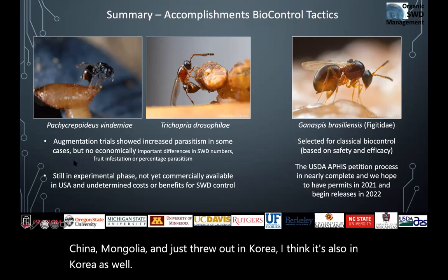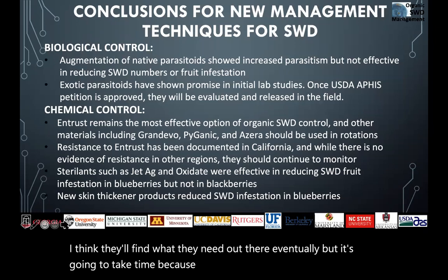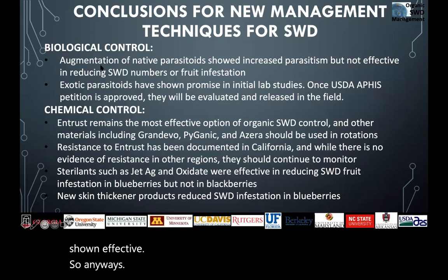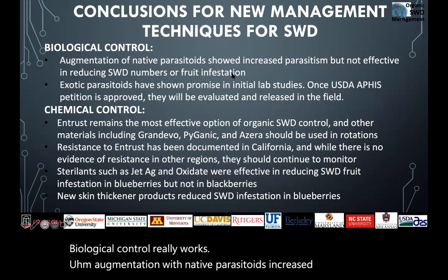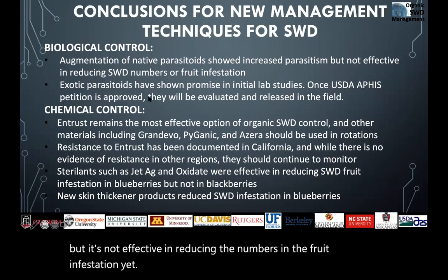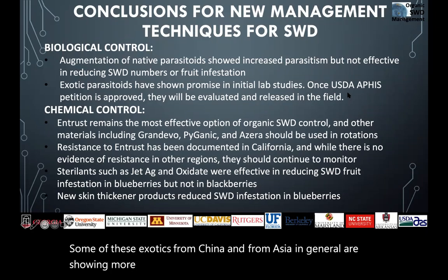So I think they'll find what they need out there eventually. It's going to take time because then it has to be quarantined and shown effective. So anyways, biological control really works. Augmentation with native parasitoids increased parasitism, but it's not effective in reducing the numbers in the fruit infestation yet. Some of these exotics from China and from Asia in general are showing more promise, which makes sense.